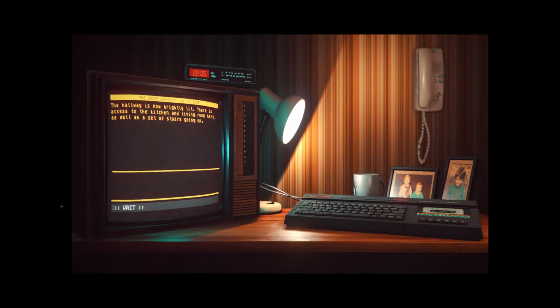I don't know if look around will tell us anything different. There you go. The hallway is a pleasant welcome to the home, airy and fresh. So let's see, we have a couple options here. We got kitchen, living room, and stairs going up. So let's go kitchen.